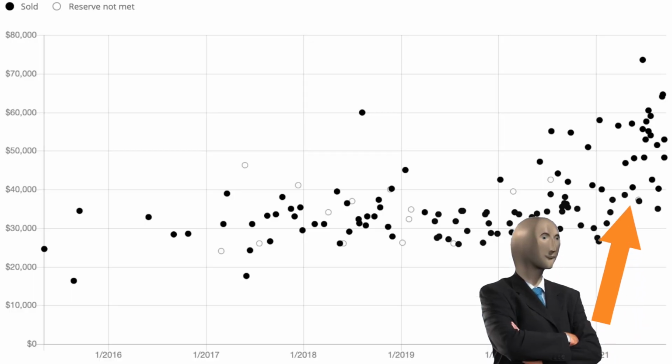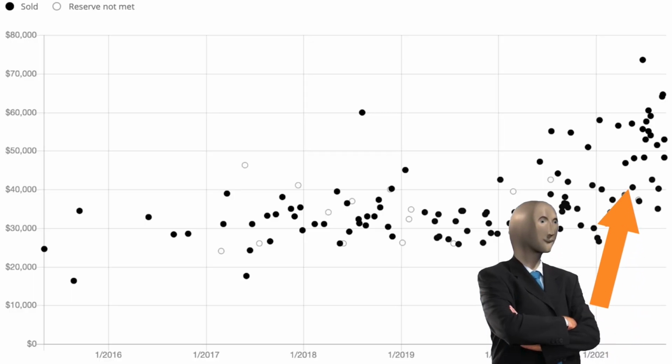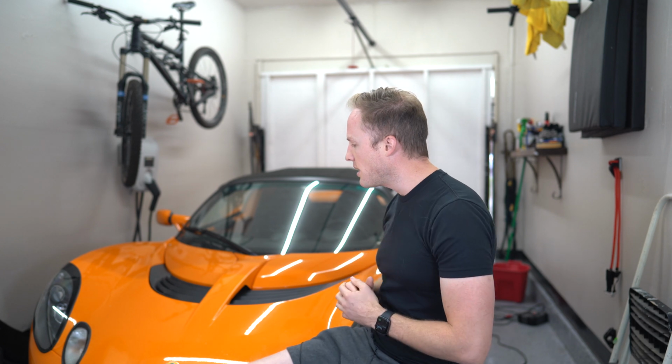Also, when you consider that this car is going up in value, you could even argue that I am getting paid to drive the Lotus around. I have already posted this Lotus for sale for $60,000, and after I sell the car, I will then redeploy the capital in the stock market or the real estate market.